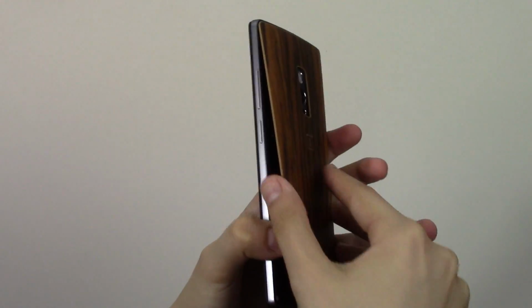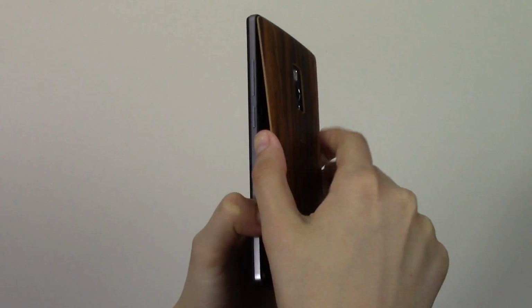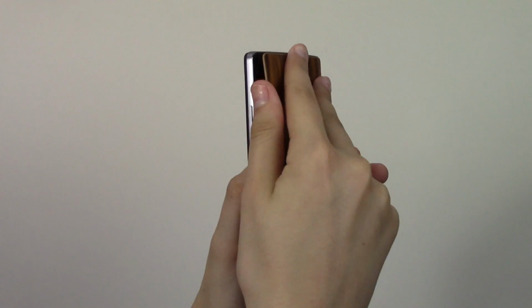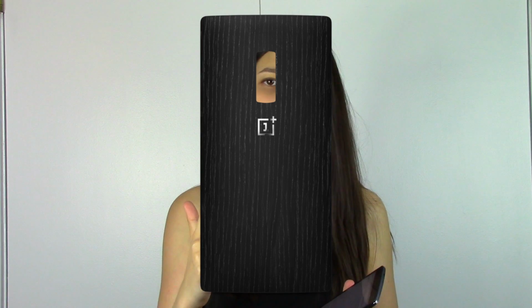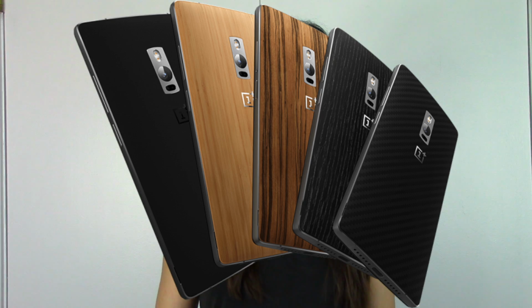So the next reason is probably one of my favorite things about the OnePlus 2. The OnePlus 2 has a removable back, and although that does not lead to a micro SD card slot or a removable battery, which seems like a missed opportunity, it does lead to the ability to replace your back for $26 on OnePlus's website, and also customize your device with a bamboo back, a black apricot back, a rosewood back, a Kevlar back, and the pre-installed sandstone black back.